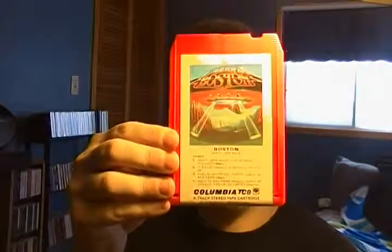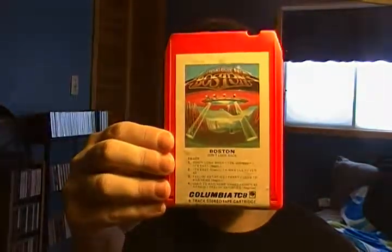Second Boston album, Don't Look Back. This is a Canadian issue, obviously. Everything's on the front cover. You may have guessed I'm going through these in alphabetical order.